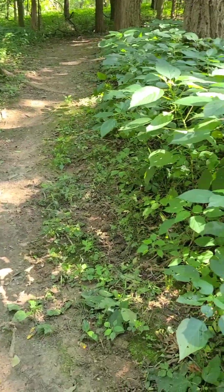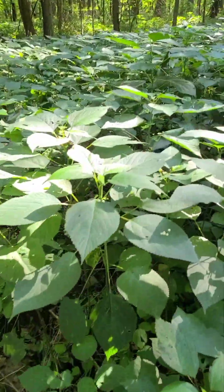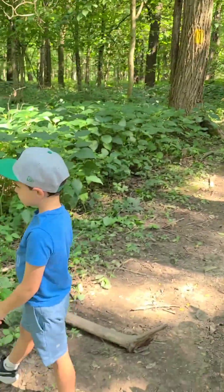Dragonfly. What do you see? Dragonfly? Oh yeah, it is one. Second one. Geez, that's our second item right there.